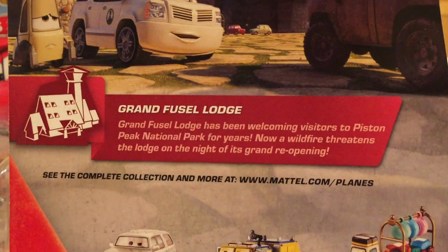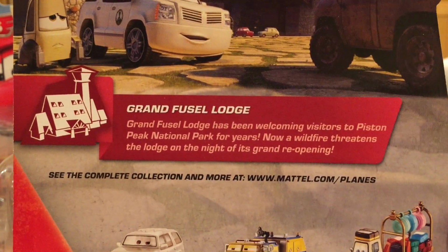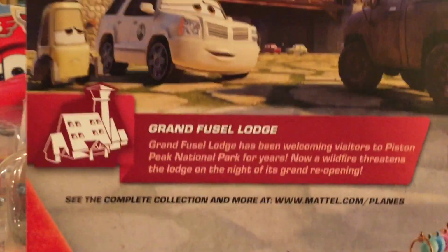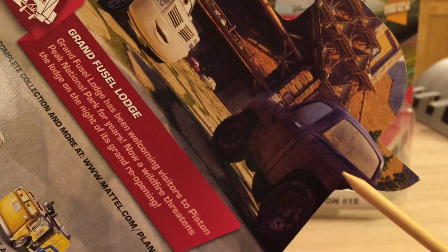The description for the series reads, "Grand Fusel Lodge has been welcoming visitors to Piston Peak National Park for years. Now a wildfire threatens the lodge on the night of its grand reopening." And we can see a nice picture of Cad Spinner, Andre, one of the bellboys, and a muddy truck. I believe he does have a name, but I don't remember off the top of my head.